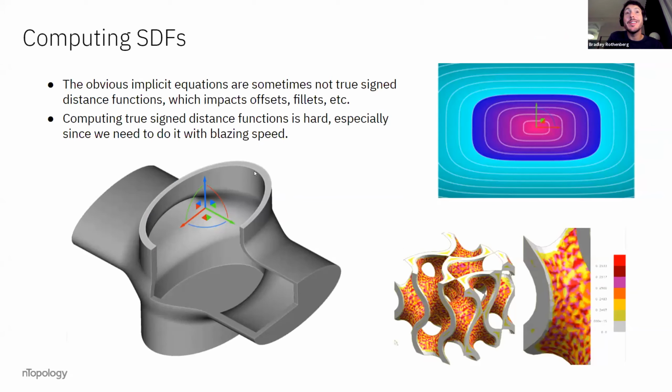Because again, engineers, it's really cool that the math works to give you this funky looking shape, but the engineer wants to know what the wall thickness is throughout here, right? Like when we're engineering with these, we need to know precise dimensions. And it's fine if they're within tolerance, but we need to know what that tolerance is.